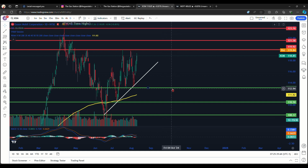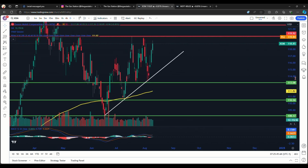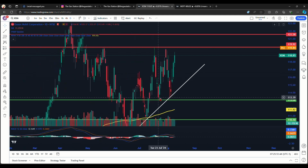I don't see any sign of bears as of now, with the 200 EMA being above, being in an uptrend. Last week, the last two candles were extremely bullish, right? So that's a very big plus sign.